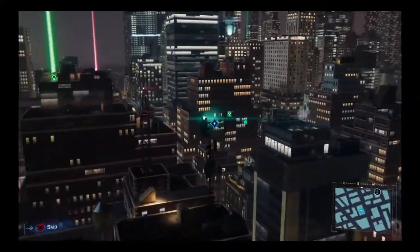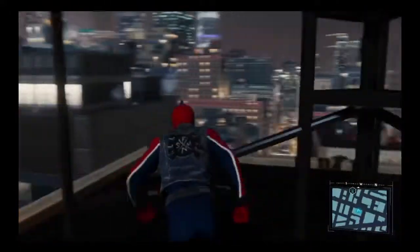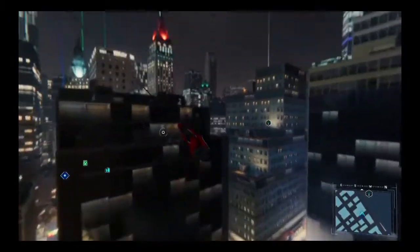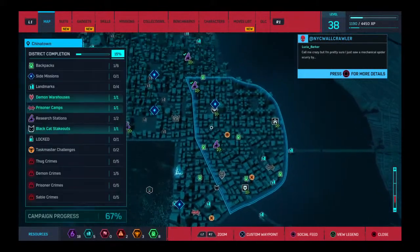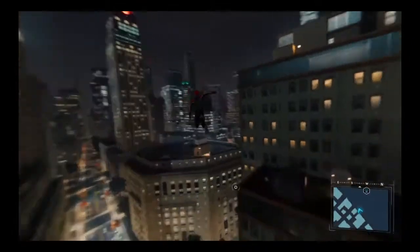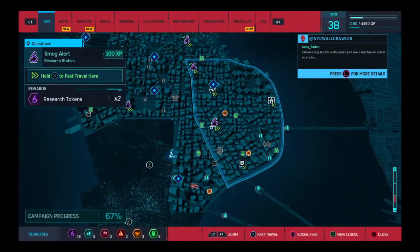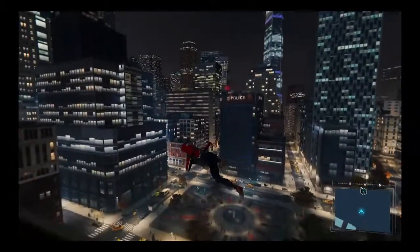Okay, there's a tower there. Still no research stations. Let's get this other tower. Ooh, have we done this one? Don't know. We'll get this tower and then we'll check. Just because it doesn't have a little tick next to it. But yeah, we'll get this tower.